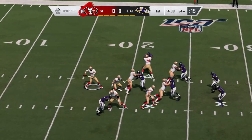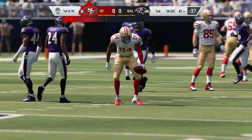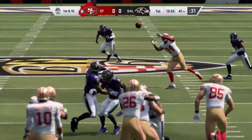On play action, it's Garoppolo. He's got his man. It's Kendrick Bourne. And they get him down, but not before he takes it across the 40-yard line. 18 yards, first down Niners.